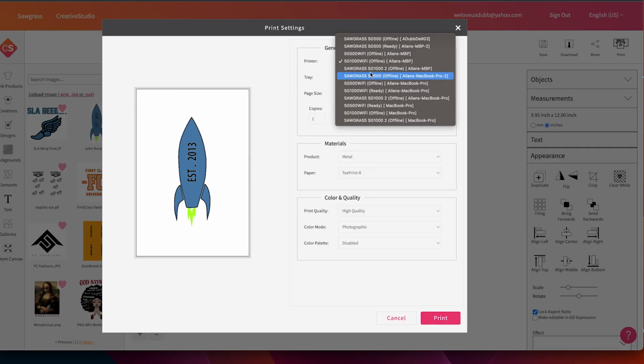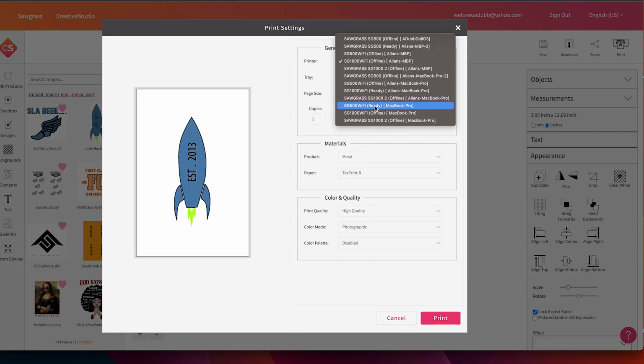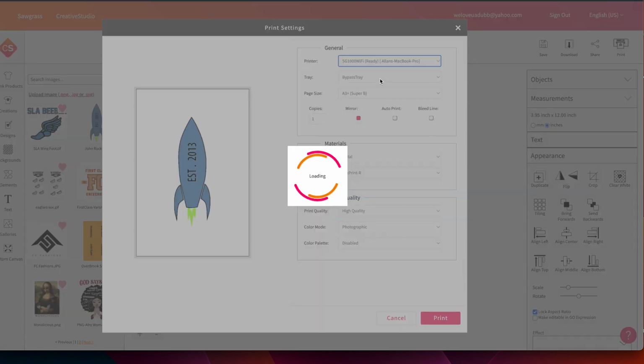Once again, I'm looking for the SG1000 because I know I'm sending it to the SG1000 that has Wi-Fi, and it's on and ready. Those are the key things you're looking for. Notice that the SG500 is ready, but there's no Wi-Fi next to it. Everything else is offline. The SG500 Wi-Fi is ready, but that's not what I want to send it to. I want to send it to the SG1000. So you look for the SG1000 Wi-Fi ready, and I'm going to click on that.